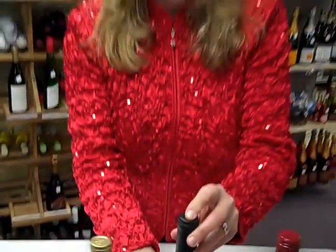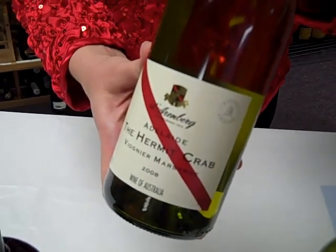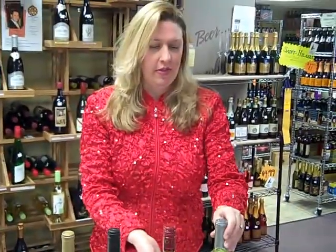It's wonderful. Derenberg Hermit Crab. I know a lot of you serve seafood dishes at holiday time, and I do too. I love this one with shrimp and scallops and crab. You will not regret that.